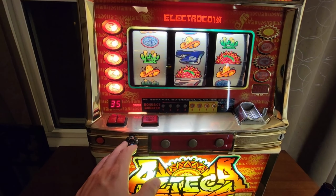I think I got ripped off there. That looks like 3 7s to me. I don't know. Might be slightly off. Free game.